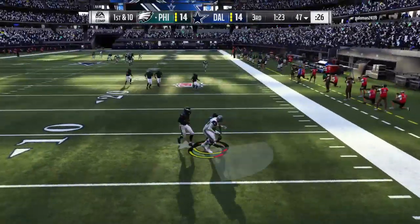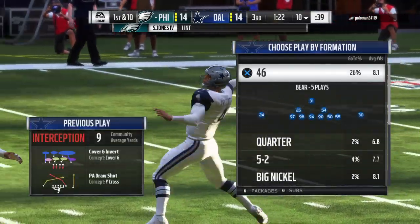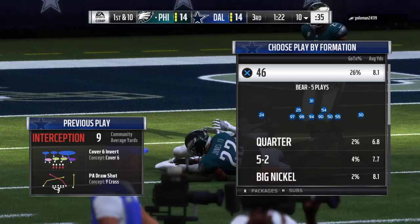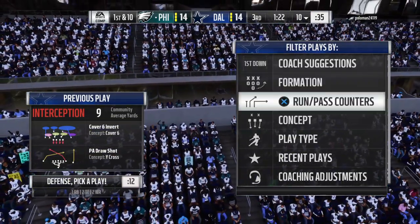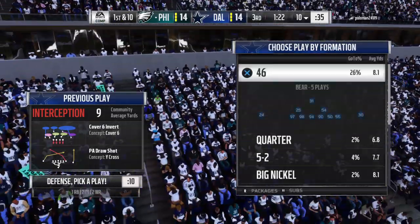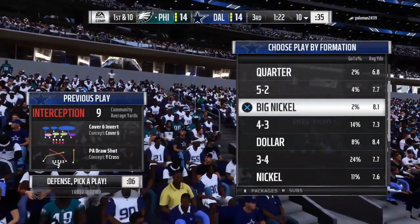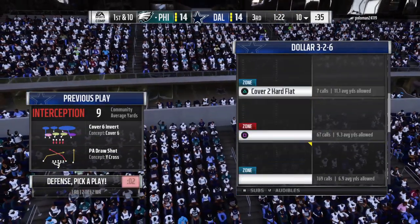And in double coverage, and it's intercepted. Picked off by Sidney Jones. And a big turnover there as his guys will get the football back. And Brandon, this is a real nice job defensively of getting inside a quarterback's head and figuring out, okay, where's he going with the football? Because you can make an educated guess defensively, not all the time, but sometimes. And when you're right, you've got a decent chance of coming away with the football.